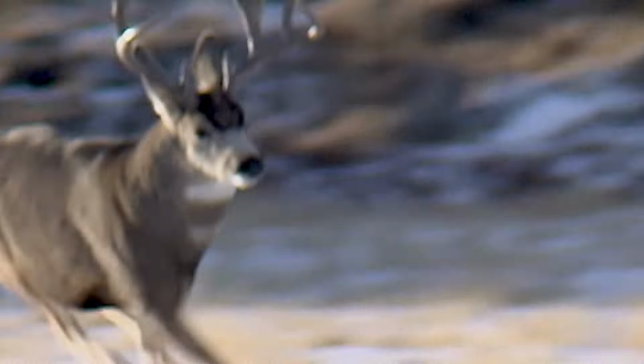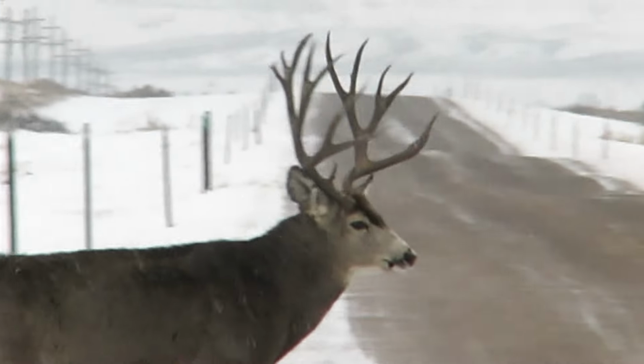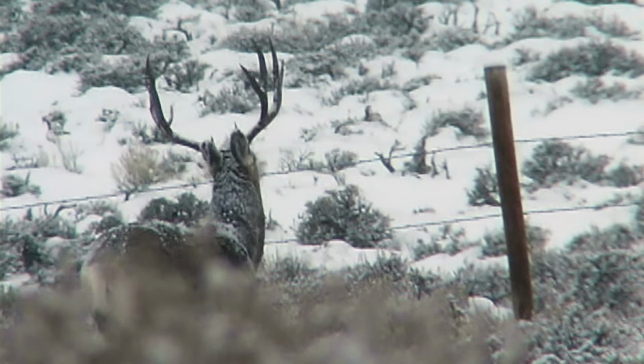As landscapes get developed, subdivisions go in, changes are happening to this landscape. A big question is, how much can these animals tolerate?